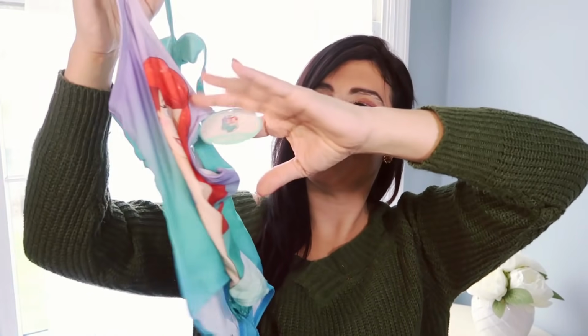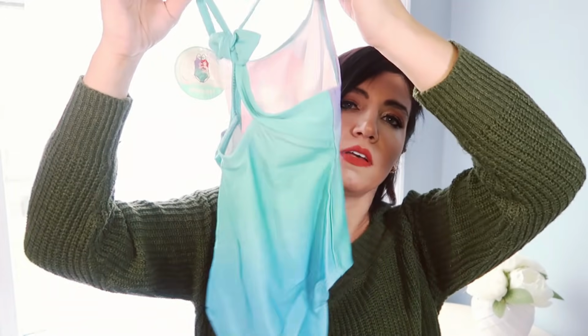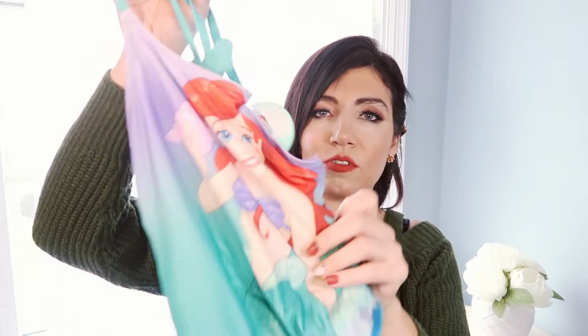And then I also got her the Little Mermaid bathing suit from Walmart.com. These are $13 and change. If you need bathing suits for little kids, you could still find them at Walmart.com. I know it's really hard this time of year, but I thought this one was really cute. And, of course, Disney themes.